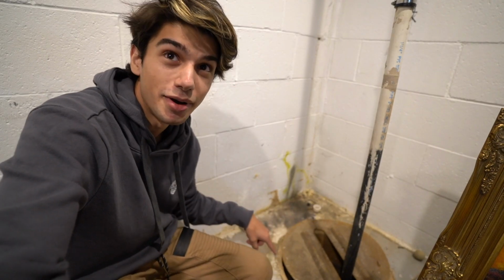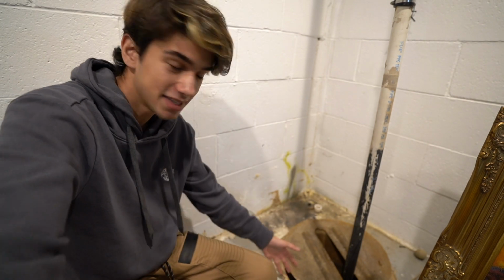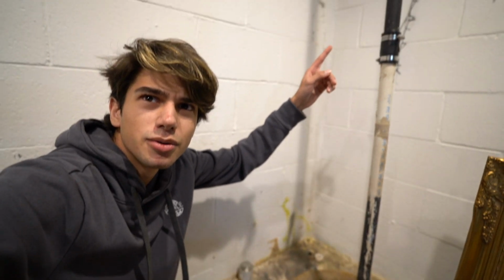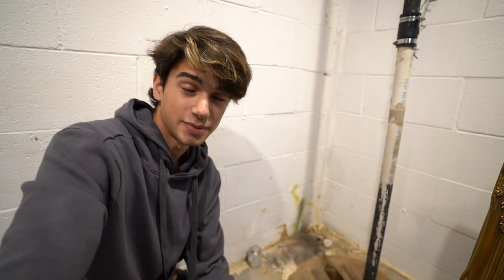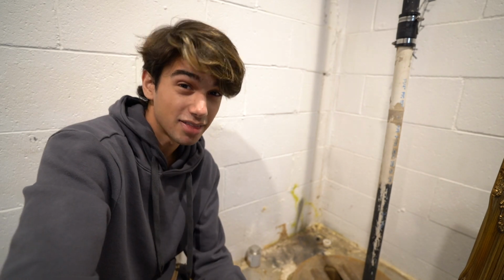So this is our sump pump. Basically what it does is it collects water from all around the house and puts it in this little hole. And then there's a water pump in there that shoots it up through this tube. And then the tube shoots it out in the yard so it doesn't go around the house and it prevents the walls from collapsing. I hope I explained that well. If you're a construction person and you know more about this, comment that down below. I think I explained it well.